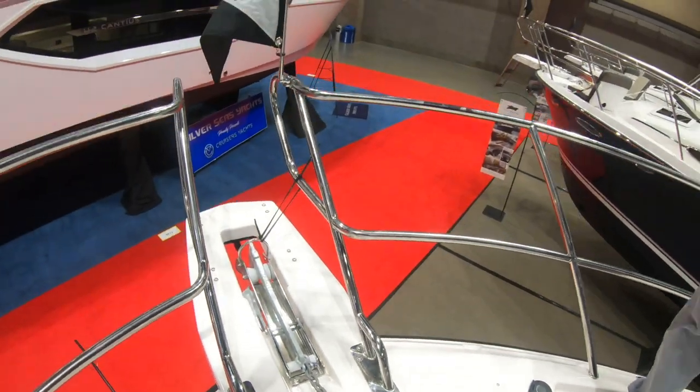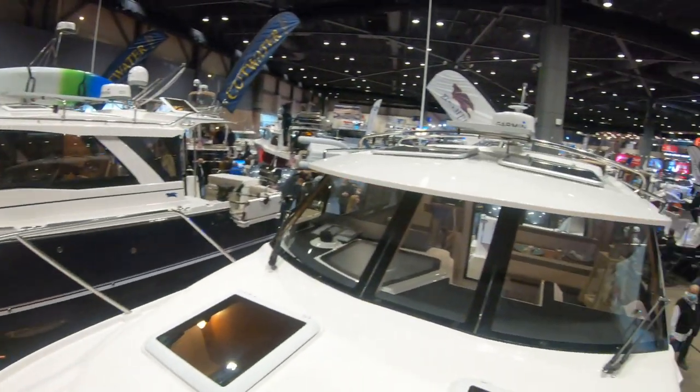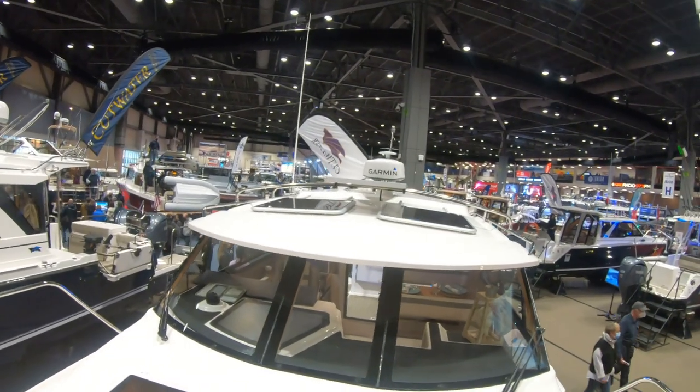You could probably throw a sun pad or two out here. I don't think those windows look like they're pretty strong.